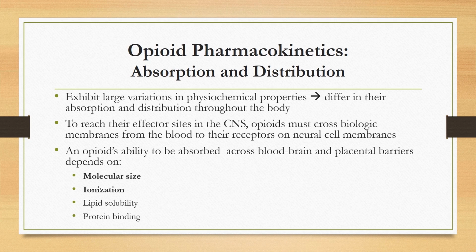An opioid's lipid solubility affects absorption across barriers in that those with higher lipophilicity are better absorbed than those that are hydrophilic. Lastly, the percent of protein binding will determine how much of the drug will bind to plasma proteins and with what affinity. Drugs that are bound to proteins in the plasma create a drug-protein molecule. This molecule is too large to diffuse through blood vessel membranes and will therefore become trapped within the circulatory system.